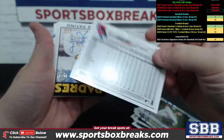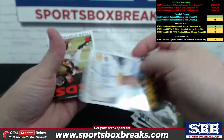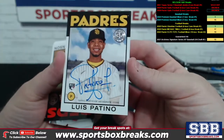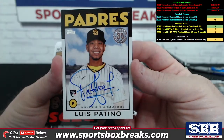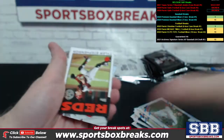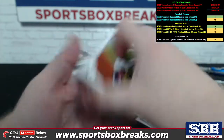There we go, guys. There's our next auto. Right in front of it, though, we got a Perez to 2021, and here's the auto. Luis Patino with the 1986 for the Padres. San Diego Padres going off to Richard. So Richard's officially getting the last auto here. 86 auto of Patino. Platinum player Mike Trout, die cut.